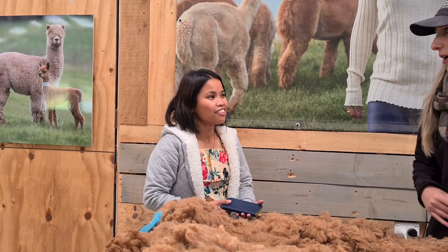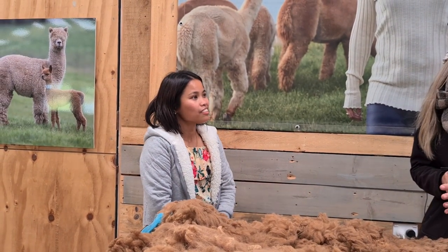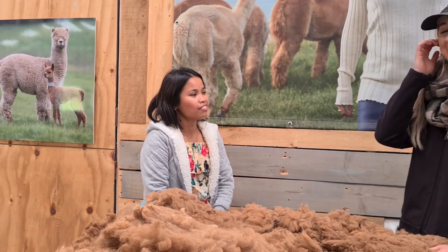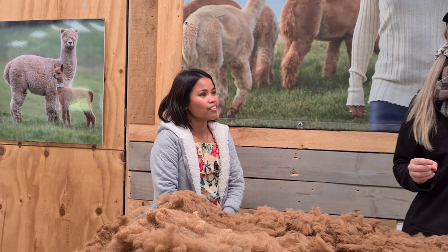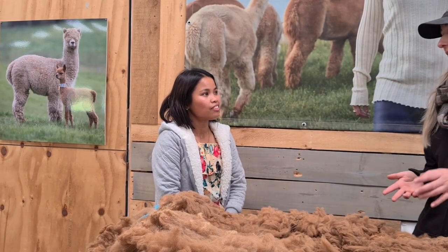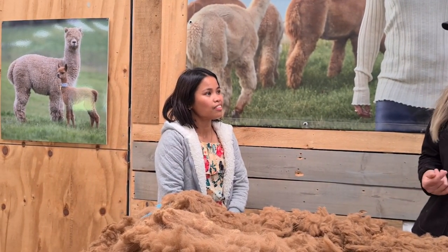So the female alpaca is pregnant for 11 and a half months. A lot of the time it goes over a year. Very long time. And then they'll feed that baby for about 6 to 8 months before we wean them. But they can get pregnant about 2 to 3 weeks after giving birth to that first baby.